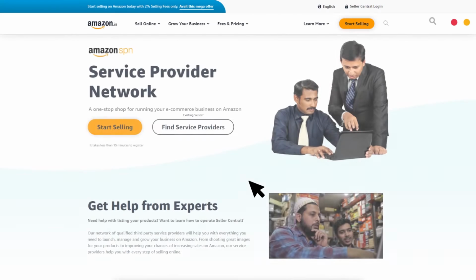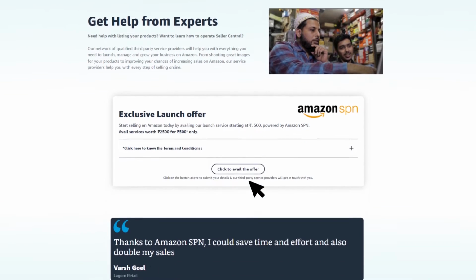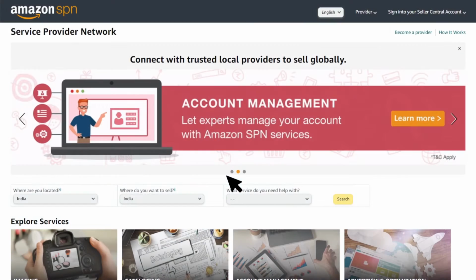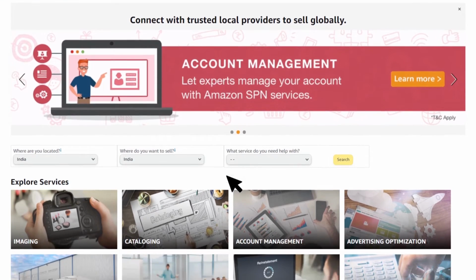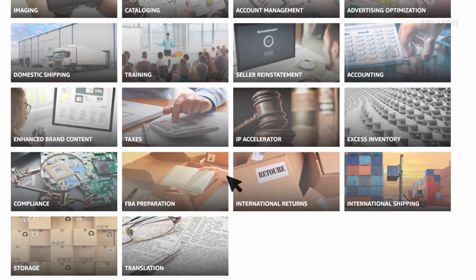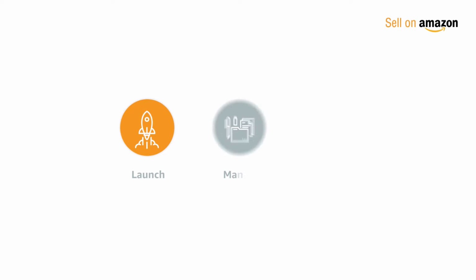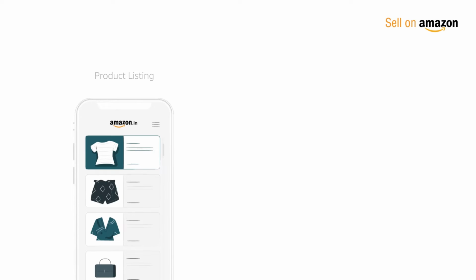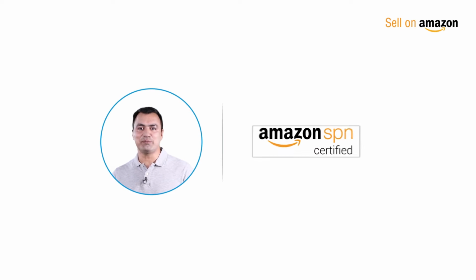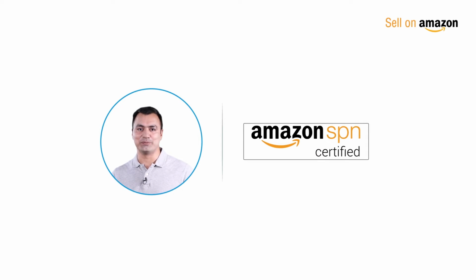The Amazon Service Provider Network, or SPN, is a one-stop solution for all your listing needs. It's a platform that helps registered sellers to explore various listing services offered by third-party service providers to help launch, manage, and grow their business. Be it listing your products, operating Seller Central, or shipping your delivery to Amazon Fulfillment Center, you name the need and SPN may have a solution ready for you.